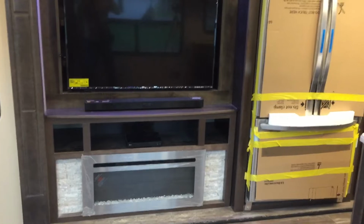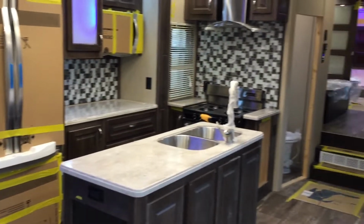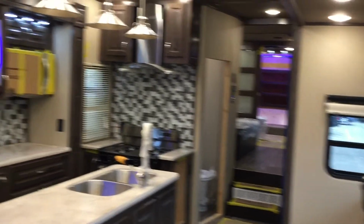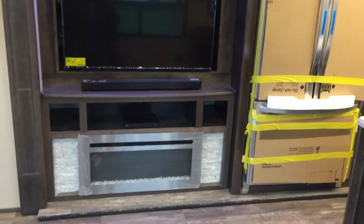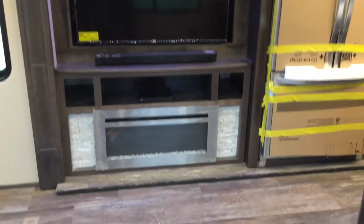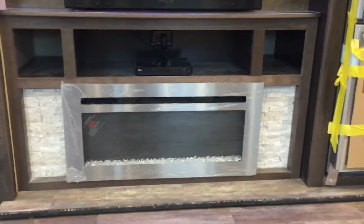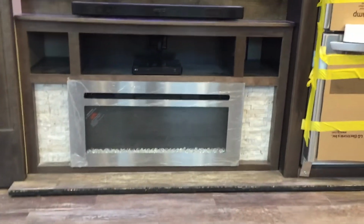I'm inside a Lux Elite luxury fifth wheel. This is a 39 FB with the half bath and the forward sleeping and forward bathroom area. We've made an improvement here in the entertainment center. This is an option that you can pick. You can still pick the previous fireplace, but this fireplace has a nice modern sleek look. It's made by Greystone, and we're putting a real stone backsplash to kind of highlight that modern look.